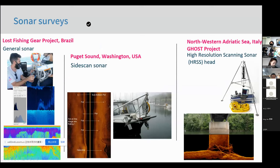Side scan sonar is a different equipment. They usually use a long shape like this, called a tow fish. It has two sides, left and right, and can release sonar waves on both sides over a wide range. It may be 50 meters at each side, so the whole transect can be 100 meters wide.